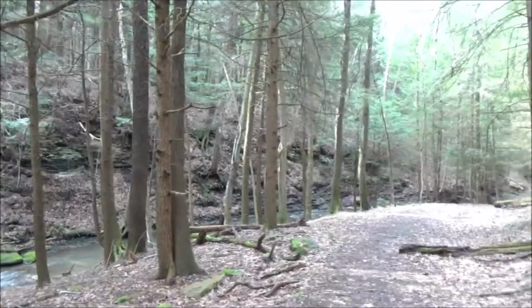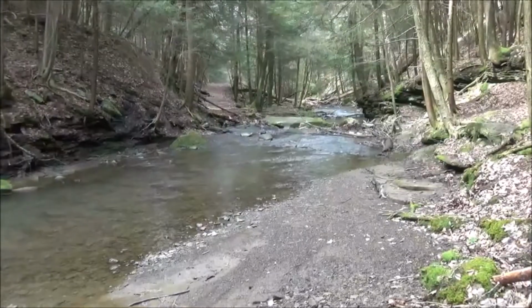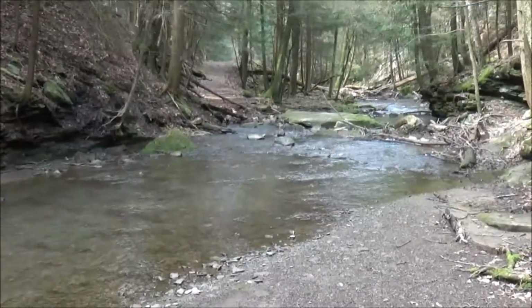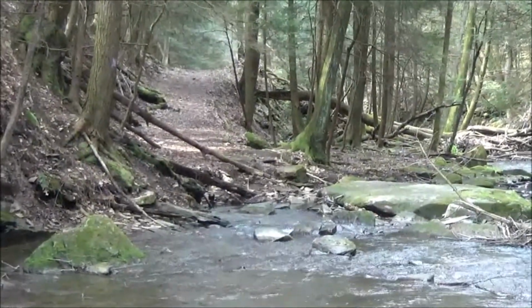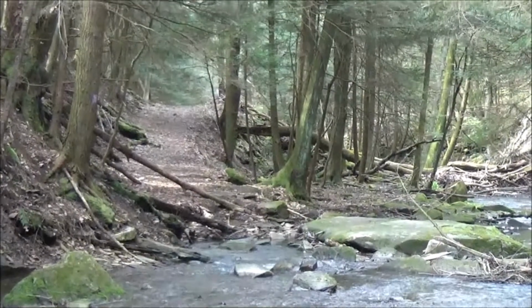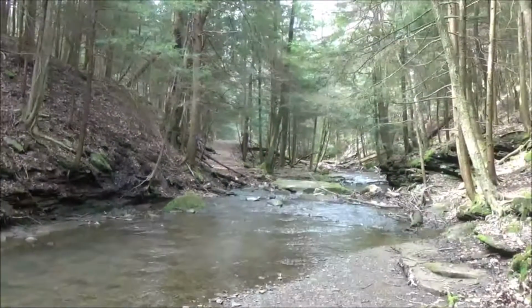This trail does require fording the stream. Here's a nice peaceful area. Right here is where you have to ford Watson Run. As you can see, the trail comes out on the other side. This trail is not a loop, however you can connect to the loop trail. There is a little connector. We'll be seeing that later on.